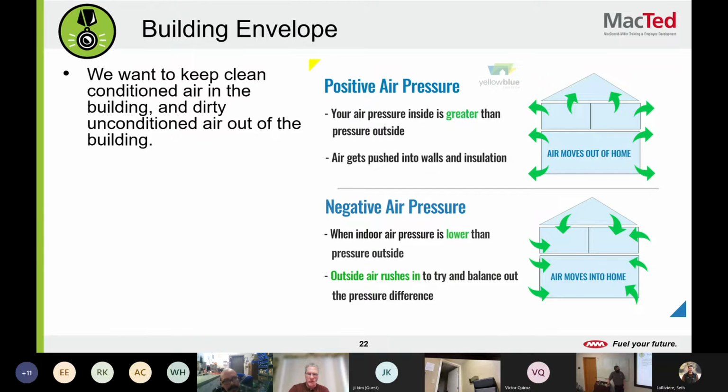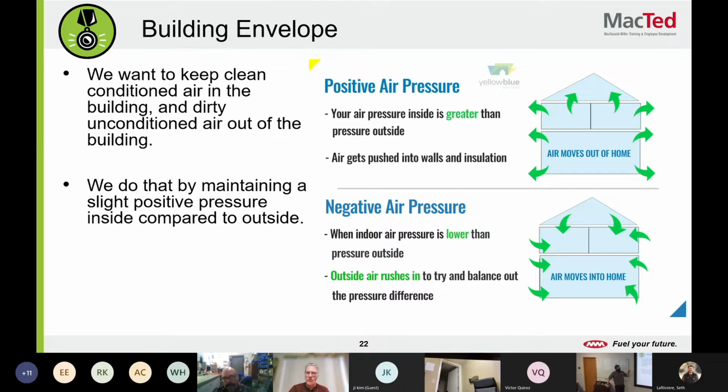Rarely ever will we find neutral, but when we talk about interior pressure within a space, you'll hear that thrown around. There's usually two: either positive pressure or negative pressure. Positive pressure is when we are bringing more air into the space than we're exhausting out of the building. Negative is the reverse.